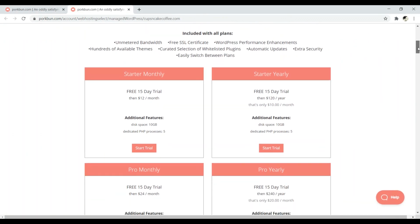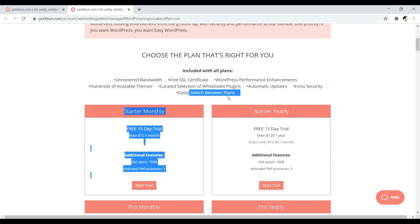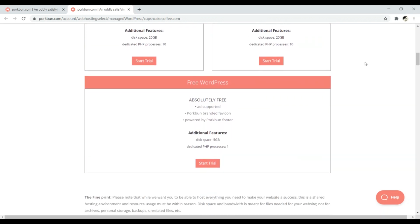Okay, so now we come down here. They have a bunch of different plans that are really nice. So choose a plan that's right for you. You get unlimited, unmetered bandwidth, free SSL certificate, WordPress performance enhancements, hundreds of themes available, selection of whitelisted plugins, updates, security, easy switch between plans, etc. Okay, so anyways, right down here, this is really nice.